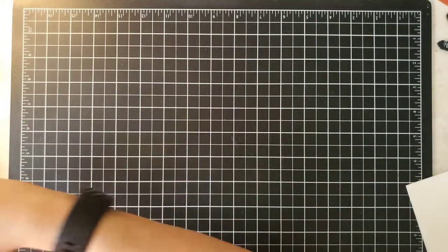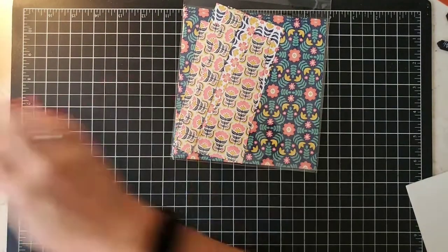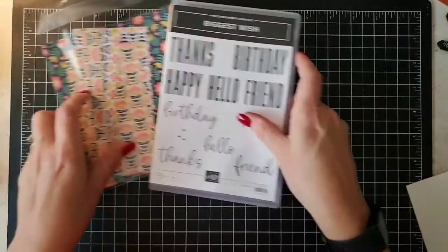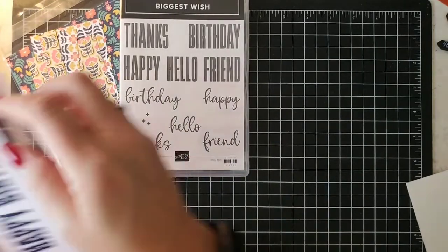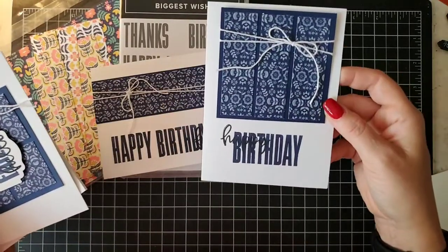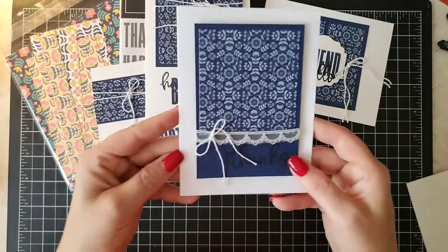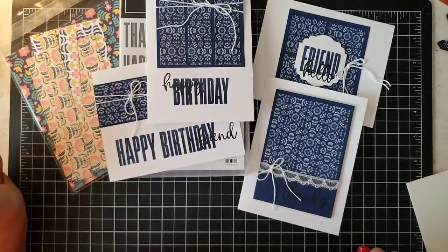And then the second one I did was featuring the Sweet Symmetry. Now here's another one. I don't have the stamp set, but I have this stamp set, which is my favorite right now, the Biggest Wishes, or the Biggest Wish. So for this one, I made these cards. And these ones are all monochromatic. And I'll post photos of these cards on my Facebook page this week. Okay, but you can kind of see how they go together.